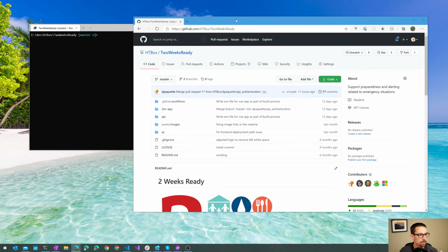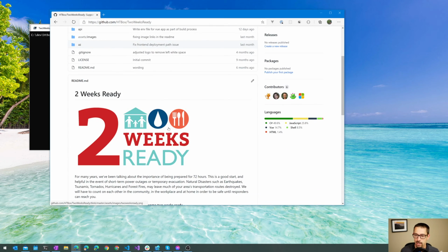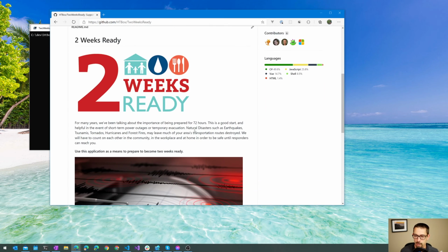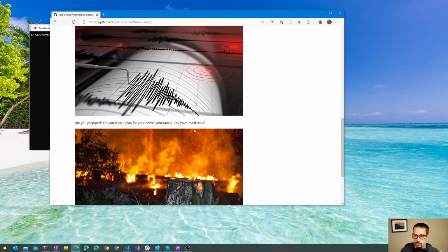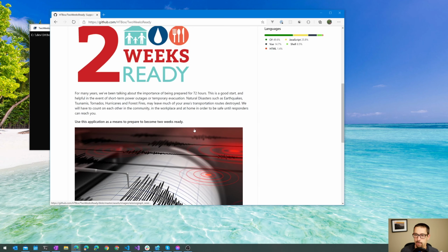So today what I'm diving into is an open source project that I'm helping out with, the Humanitarian Toolbox. The project is called TwoWeeksReady, and this is an application that's designed to help families and households in general have a plan for being ready in case of an emergency.